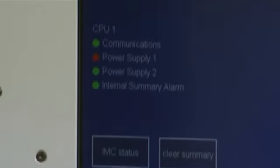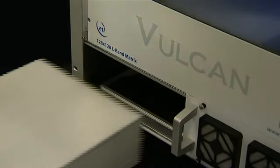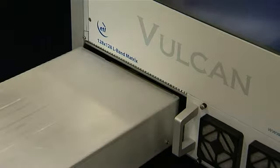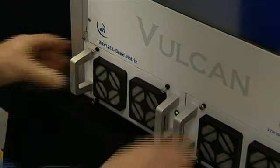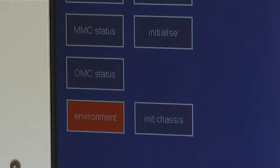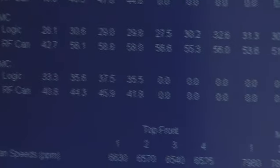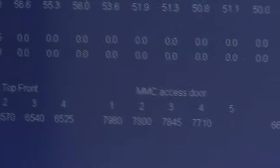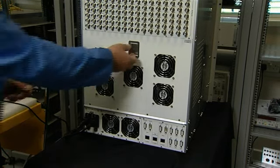As well as the main HMI alarms, each power supply module has a status LED. The power supplies can be simply replaced by undoing 2 screws and removing the failed supply, while the redundant supply powers the matrix. An environmental alarm is triggered if the temperatures on the RF cards or CPUs are too high, or if a fan speed is too high or low, usually indicating failed fans or blocked filters.